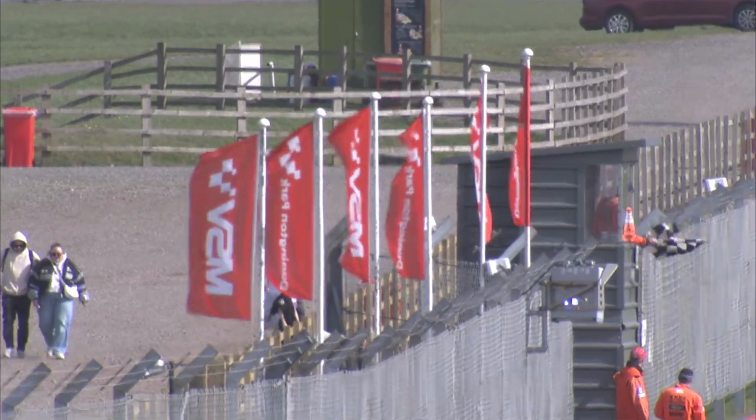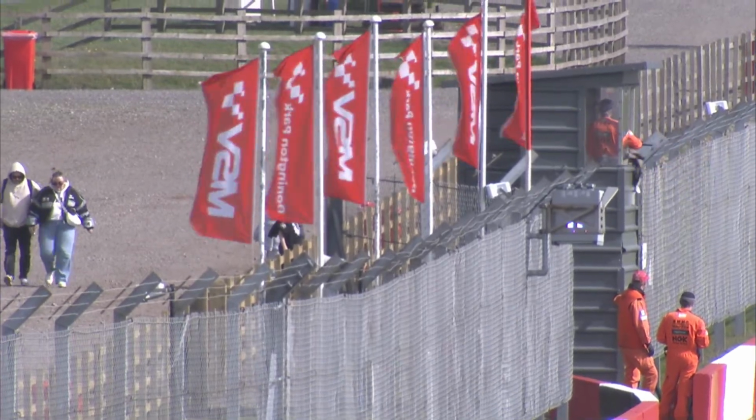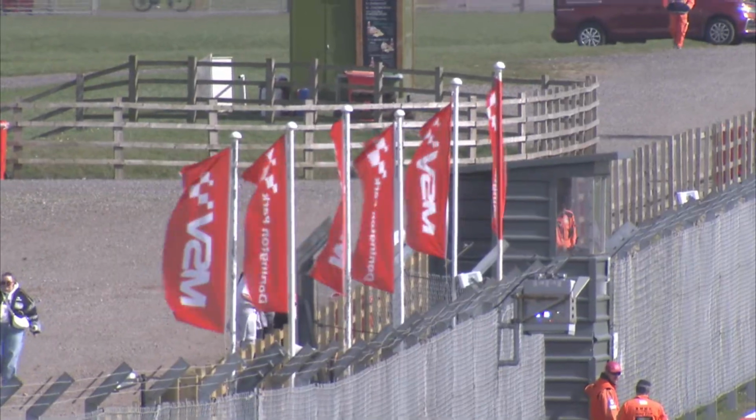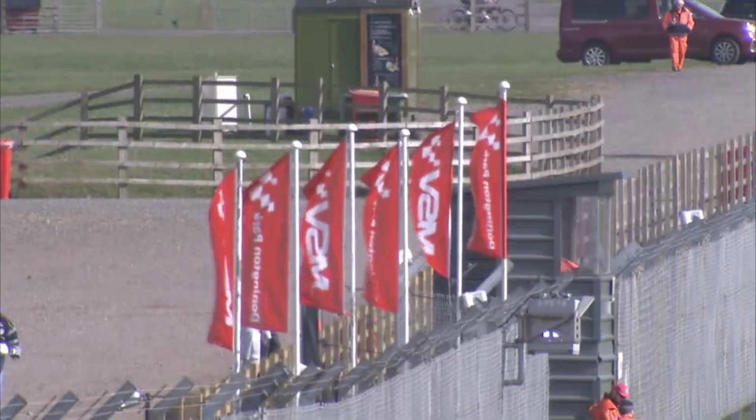So, blustery day here at Donington Park. It feels spring-like when you're in the sunshine, but when you're in the shade, crumbs, it's rather cold to say the least. But that's our opening round of the Focus Cup Championship.